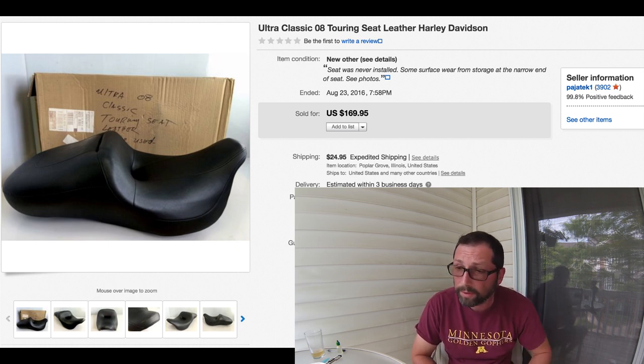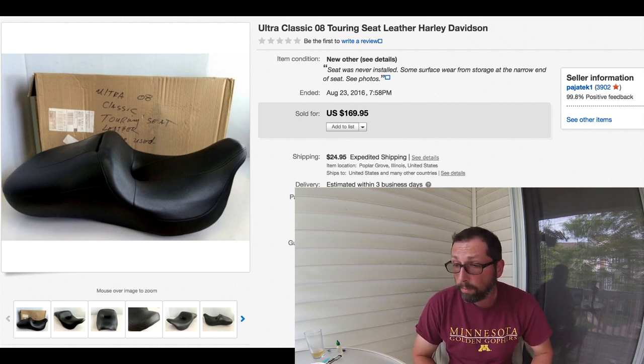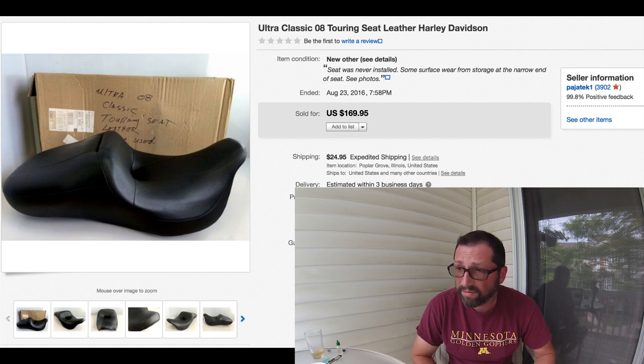I guess there's a ton of people still in Florida, down south in California that ride bikes all year long. But on this one, we had $24.95 shipping. Kind of had to double box this. It had an original box to it, but it was very flimsy, so we put it in an additional box. No problem, quick seller.